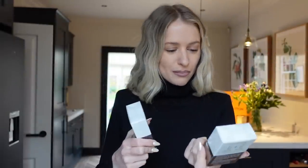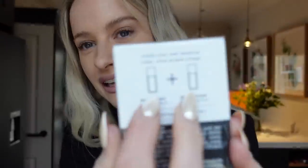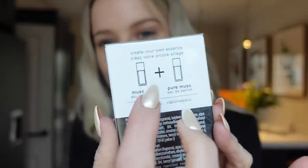I've got a few other bits on here. Narciso Rodriguez. They've sent me a couple of top-ups of my favourite duo, the Narciso Rodriguez Pure Musc and Musc Noir Eau de Parfum. They come in these little duos, so you get a little tiny one of each, and they're layering perfumes, and they know how obsessed I am. I keep these in my handbag most days that I go out because they're so small and I love having them to layer, so they've sent me a couple of those, which is just incredibly wonderful.